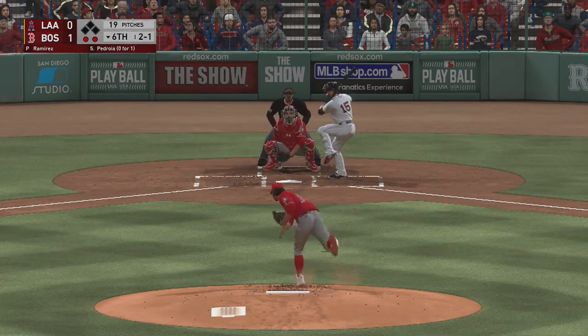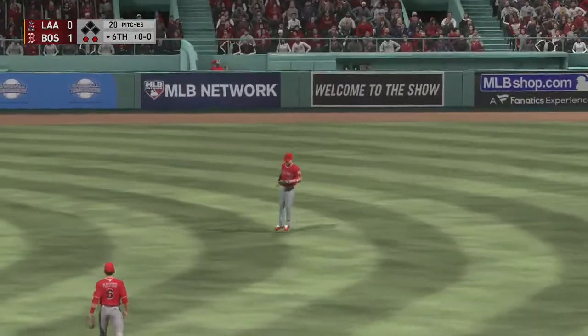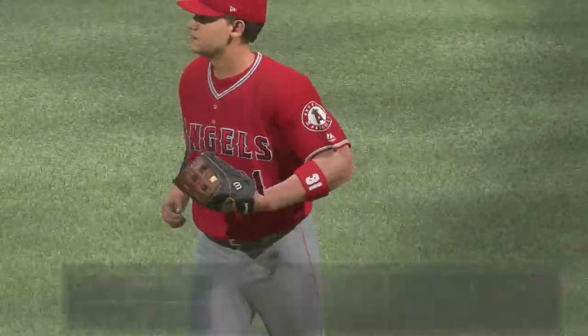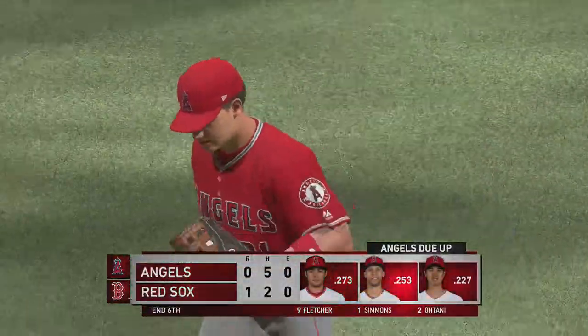Pedroia waiting on the 2-1. Fly ball out to straightaway right. Moving under it, Conforto makes the catch, and that'll retire the side. Red Sox go down 1-2-3, but they lead it 1-0.